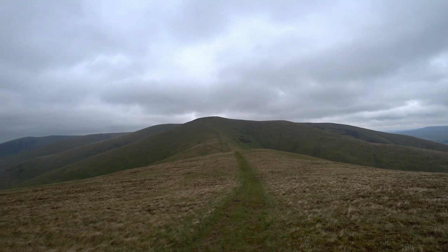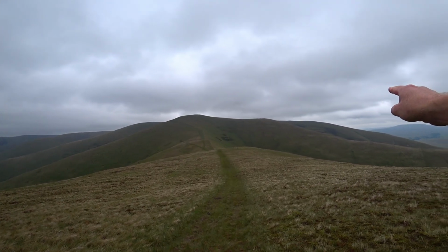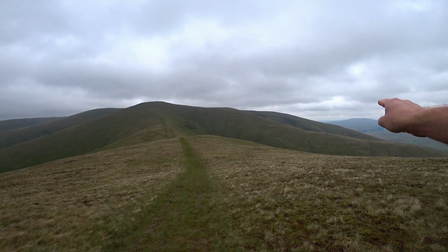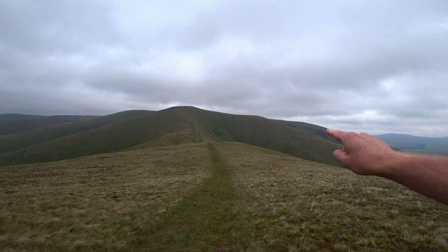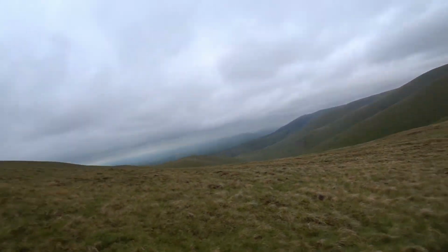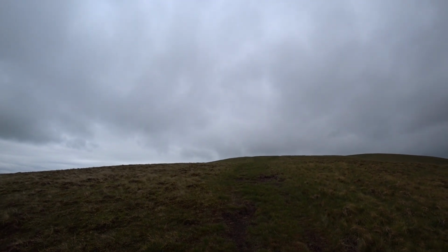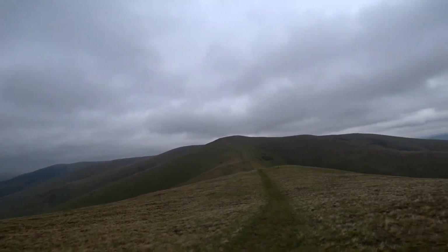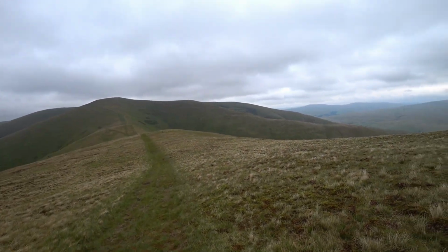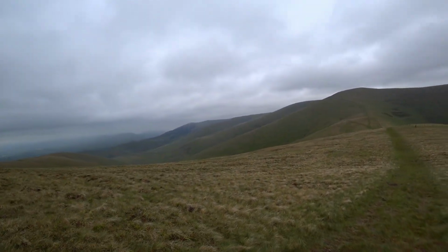What you got to do is you got to go up that hill, round the ridge line, down till you get to the end of a fence line, drop down, back up, and then up this path here, up there, and then make sure you get off at the correct top. Okay, so that's our task. If it piddles it down, then won't be a film or anything.